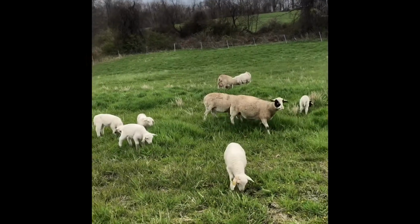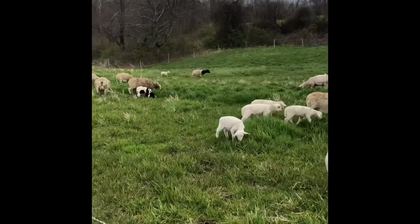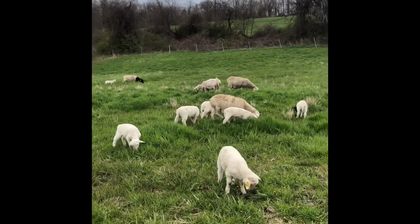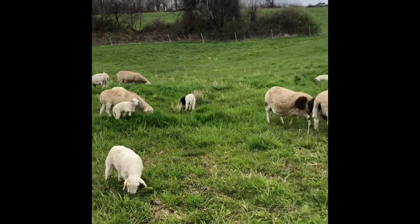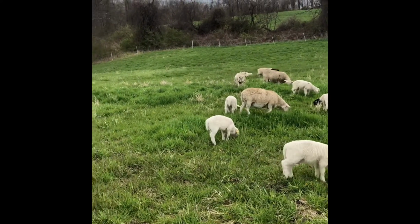Notice in this new field with all the new grass, the babies look like they're going to be eating the grass, but a lot of them are actually not old enough to stop nursing yet from their mothers. So they're copying what they see everyone else do, and they just are nibbling the grass, maybe getting some of the water off of the blades.